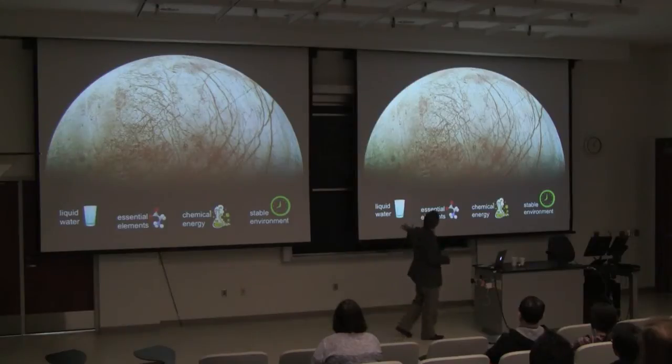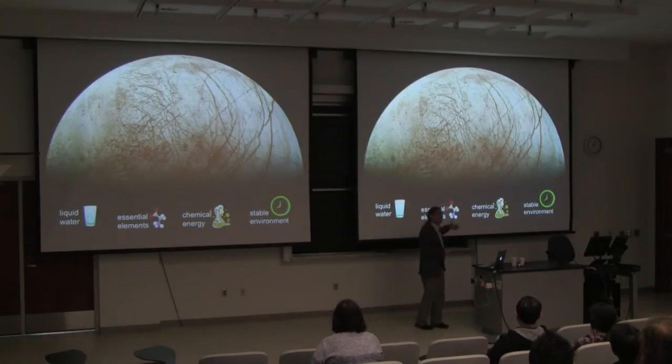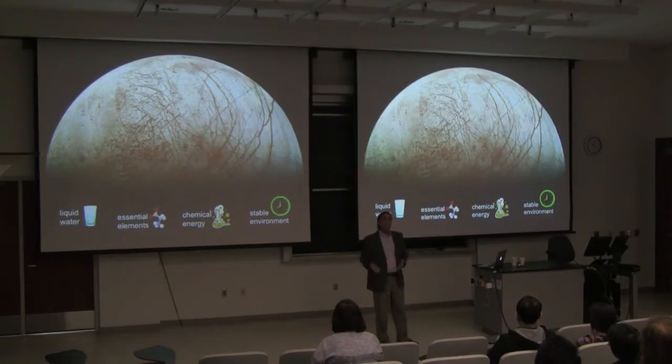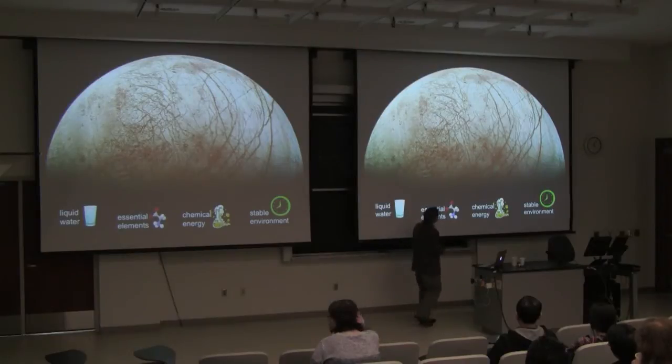So why do we care so much about Europa? Because we think it might have the ingredients necessary for life, and that's what we want to pursue in a future mission. And by ingredients, I mean liquid water, solvent, essential elements, things like carbon, hydrogen, nitrogen, oxygen, phosphorus, sulfur, that would be needed to build organic molecules. This one's sort of a gimme because asteroids and comets bring that stuff into planetary surfaces.